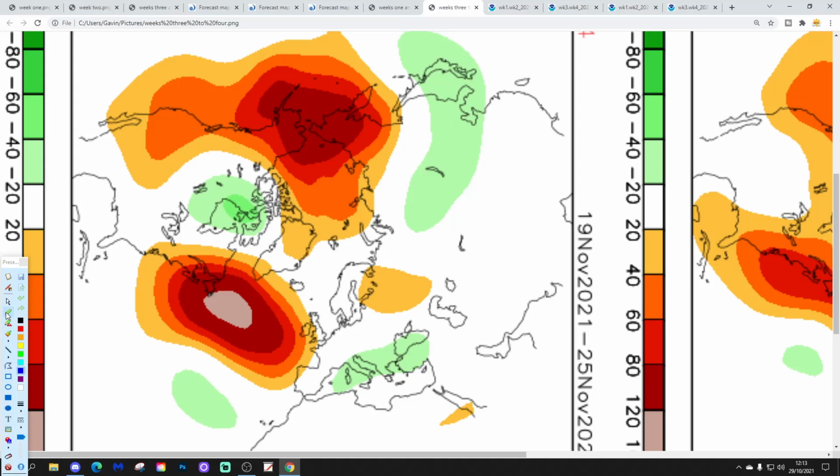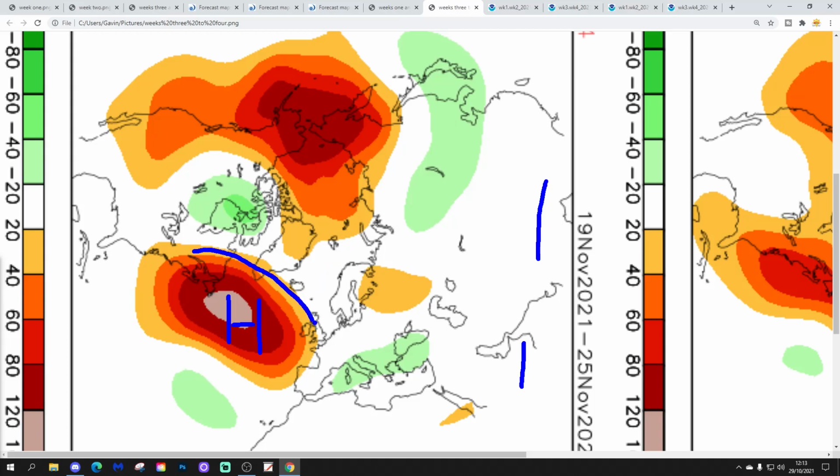And then week 4 will be the 19th to 25th of November, more of a mid-Atlantic ridge type thing, but not really going up to Greenland at that point. However, we're not that far away from pulling in a northerly influence. And certainly if we send that high pressure just a little bit further north around there, then we would start pulling in northerly winds.